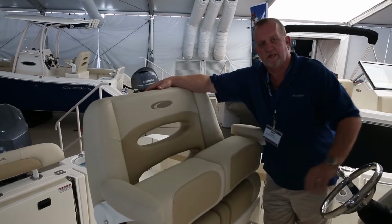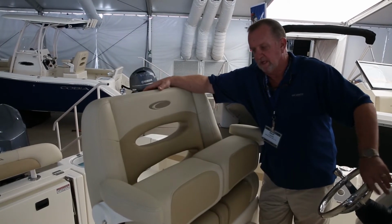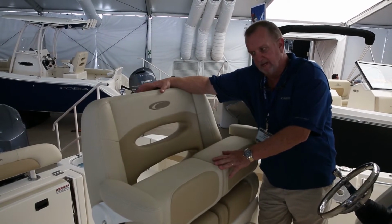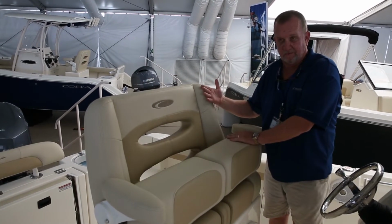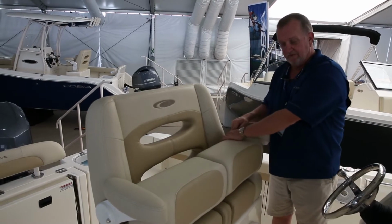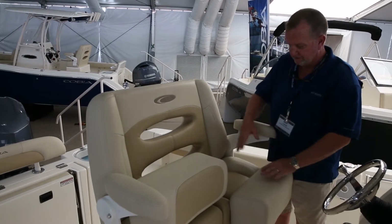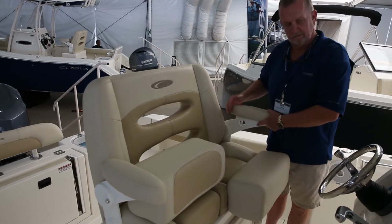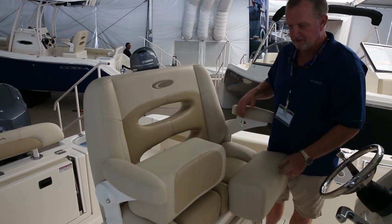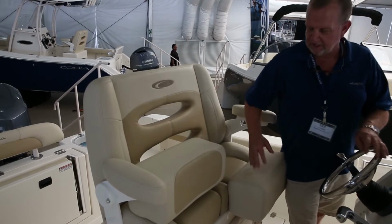Okay, I want to spend a few minutes on the seating options on this Cobia 240. This is the optional upgrade. This is a seat made by LeBrock. Very popular for a lot of reasons. Number one, it's great looking. Number two, it's very comfortable. You see individual bolsters, individual seats for both the operator and the passenger with swiveling armrests here, so it kind of locks you in when you're running the boat.